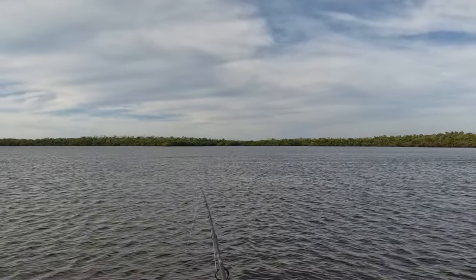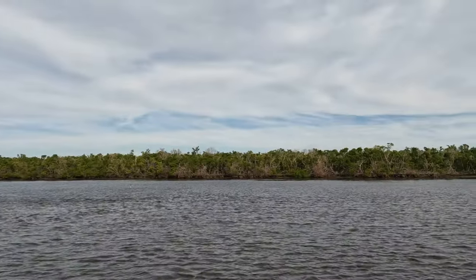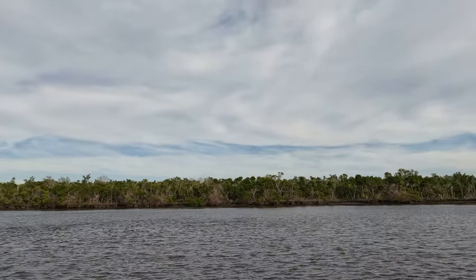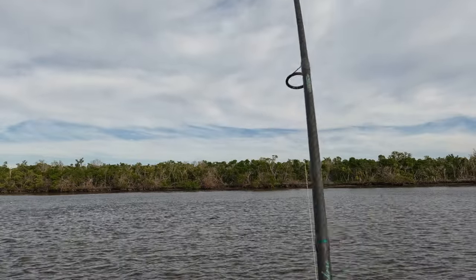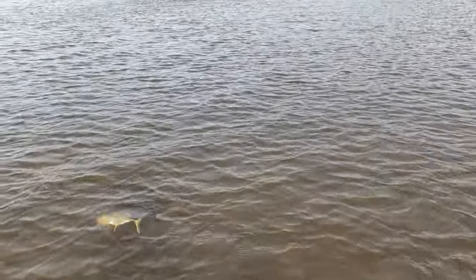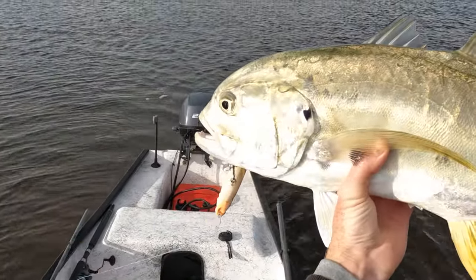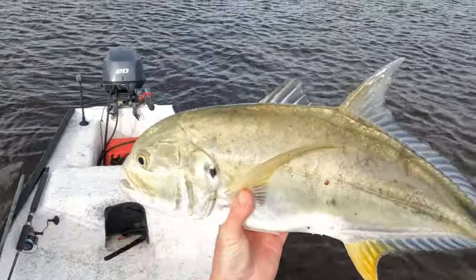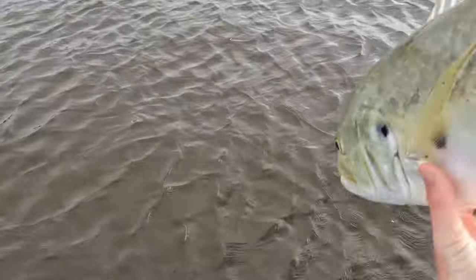There's a huge school of jacks right here. Try to get a cast on them. Oh yeah! Oh man! Oh, as soon as it hit the freaking water. Nice jack. Smoked it. There we go. Nice jack. Smoked that topwater. Hell yeah, these guys are so much fun. Fight so hard. We'll send them back.